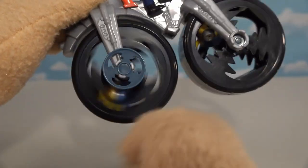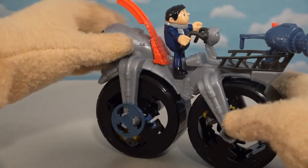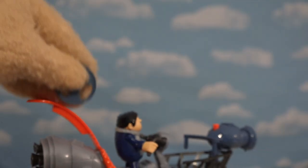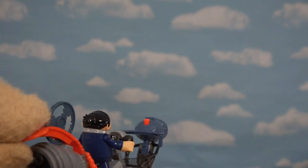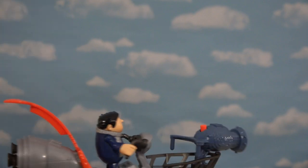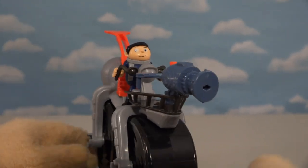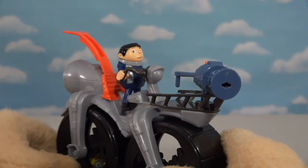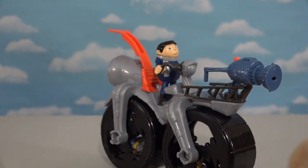Oh, they go on the wheels? Oh, that's weird. Let's see. Let's put those right there. And, oh, cool. So, yeah, not sure what that does. I guess it's more decoration for the bike. But, oh, wait a minute. Oh, I know what that is for. This is for this thing right here. So we'll just put this projectile in there. And, boing. Oh, that's so cool. So, yeah, we got two projectiles on this bike. This gun up front and the projectile shooter in back. Boy, they thought of everything with this set.